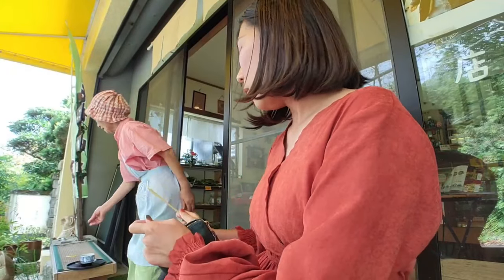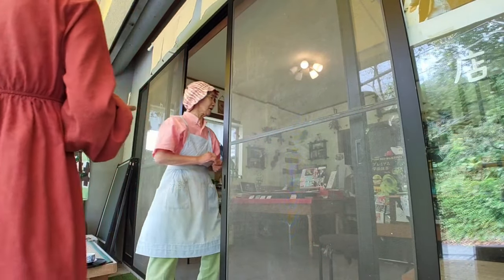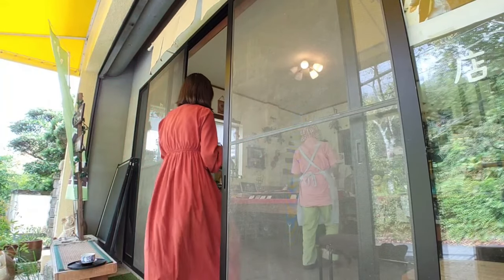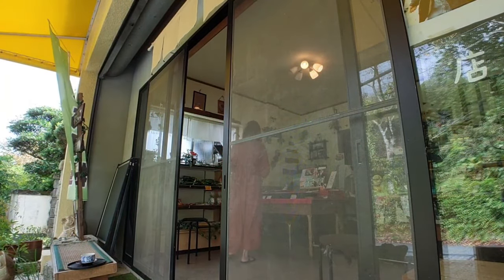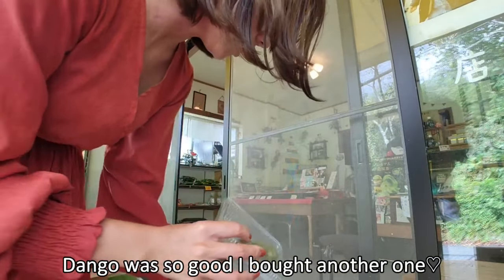Kansai people are super friendly. Yeah, and this is so tasty. Good green tea flavor, and this dango is so soft. I will eat this dango at Shinkansen. Okay, let's go back to the bus stop and go back to Tokyo.